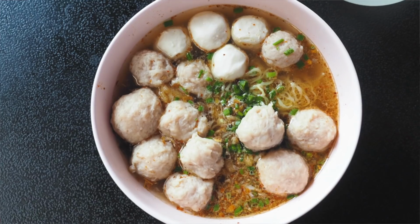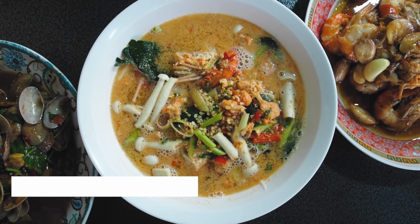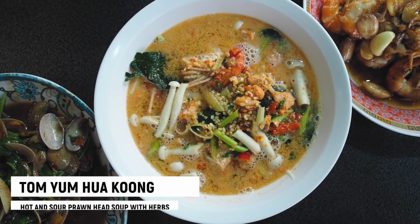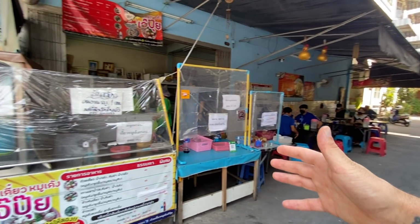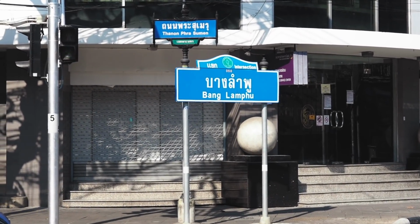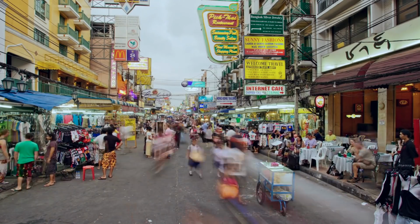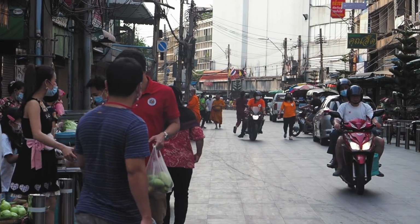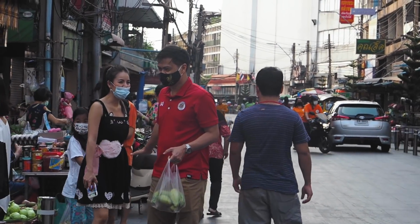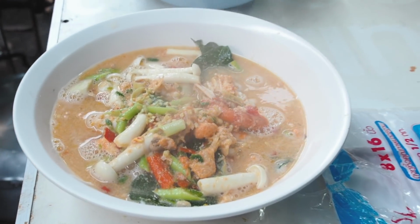Today I am in old Bangkok and I've got a really interesting one for you. A lot of people have been asking me what's the difference in my videos between Kway Teow Tom Yum and Tom Yum Goong. Well, today I'm starting off at a 50-year-old Kway Teow Tom Yum shop before we go down to the Bang Lamphu area, better known for being the home of the infamous Khaosan Road. And I'm going to show you a little street called Thanon Kraisi, which has one of the best Tom Yum Goong restaurants that I know of in the whole of Bangkok.